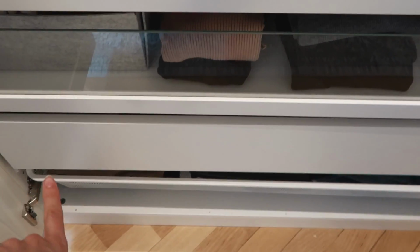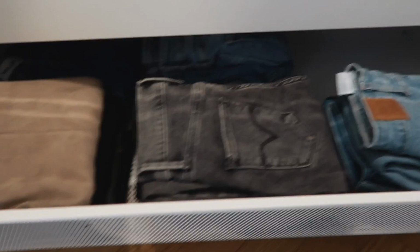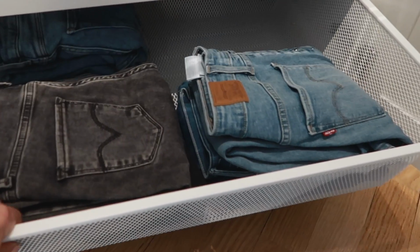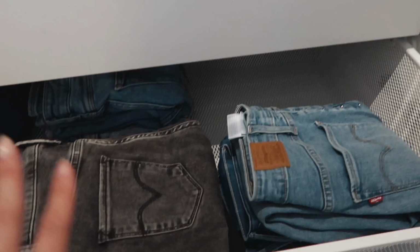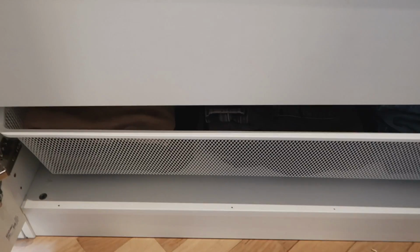Then here in this one I just have sleepwear and underwear and stuff like that, which we're not gonna go through. And in here in this basket drawer, this is also new from IKEA, and I wanted to add this type of drawer because first of all it's much lighter and airier than the others. I felt like if I have the same as this, it's gonna be too much, maybe too blocky. So I wanted to add visually a different layer here.